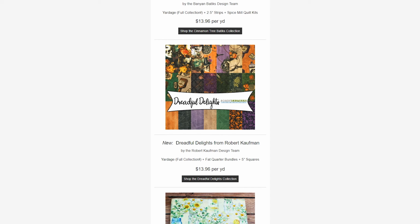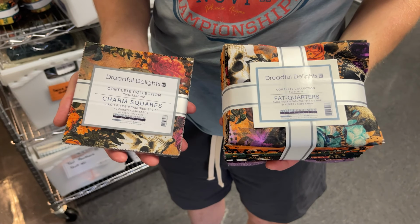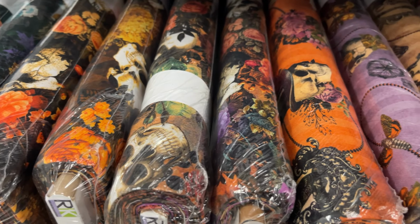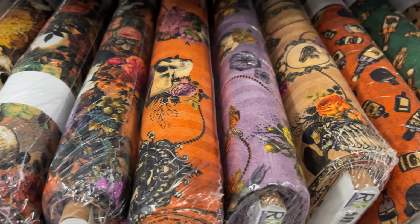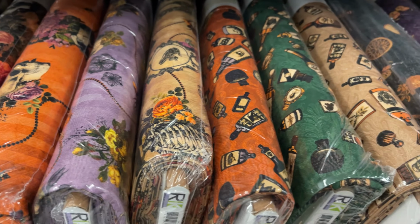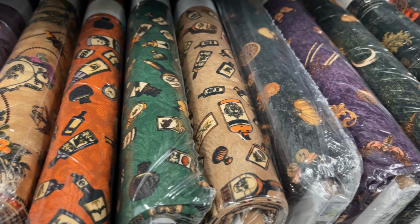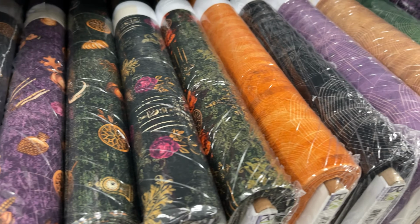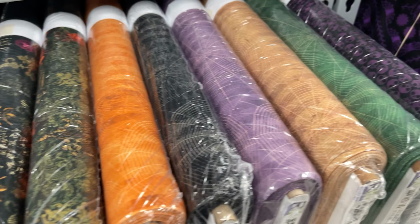Next, we have Dreadful Delight from Robert Kaufman. With this collection, we have the full yard, we have fat quarter bundles, and also 5-inch squares. This is your typical Halloween group, so you can expect patterns such as spider webs, crows, skulls, florals, and some alchemy bottles. This is in your typical Halloween colors, such as orange, purples, grays. You have some greens in there. This group seems more like a vintagey type Halloween, so don't be scared to go check out this spooky collection called Dreadful Delight from Robert Kaufman.